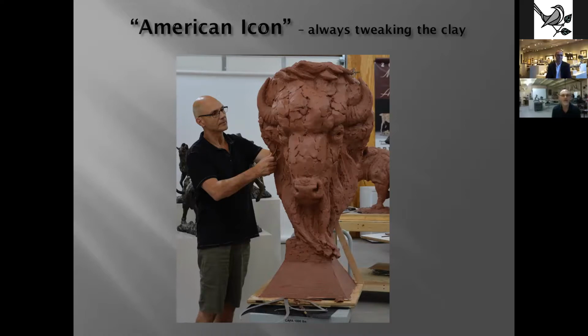Thank you. Yeah. On the top, you can see the mane on the top of his head that sort of blows forward, and I still haven't figured out exactly what to do with that yet. You know, it's standing up higher than how it ended up there. But fine, like I said, I'll spend months on a piece.